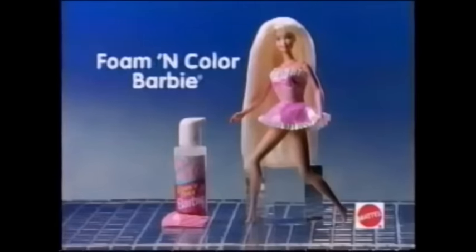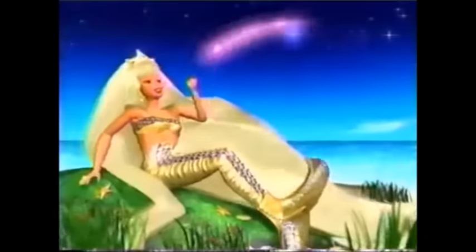Color foam and color Barbie doll's hair pink to match her dress. Blue and yellow foam sold separately. Who has the longest beautiful hair? Jewel Hair Mermaid Barbie. It's her longest hair ever.